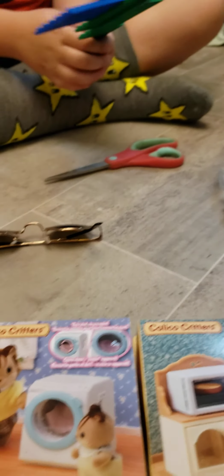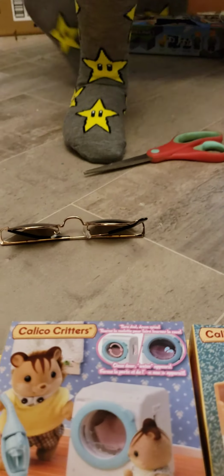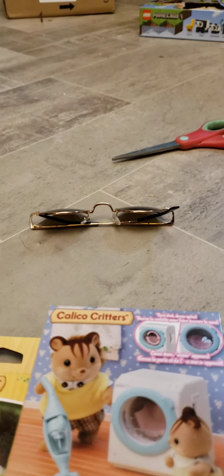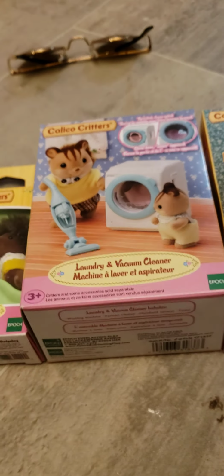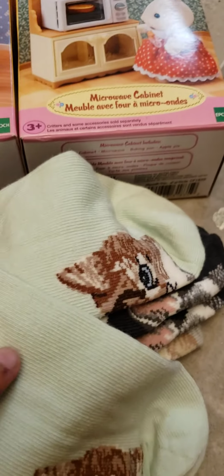Okay, I'm going to go grab my new unicorn socks, all my socks I just got. I love socks. All the viewers who know me, you know I love socks. I'll be right back. Alright, so there's some cool stuff. There's all these socks with cats on them. I love cats.